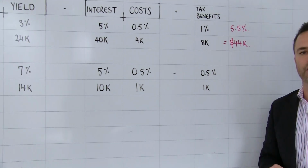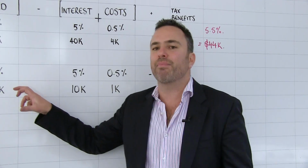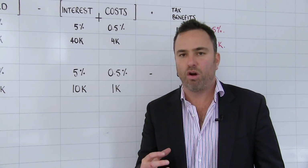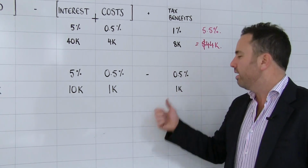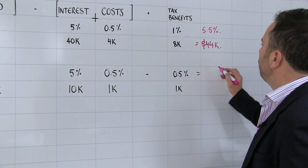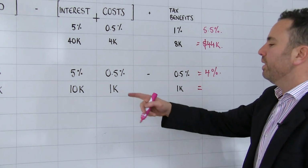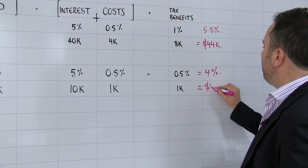Jump over to the tax benefit side of things. Now, the difference here is because I'm actually making money on the property, I'm earning 14 and I'm only losing 11, I'm going to have to pay some tax on that income. And in this situation, I've just given it 0.5% and $1,000. So what you would see is the return from a percentage perspective would be 4%, and in terms of real figures, what we're left with is 20 minus 11, that's what we're left with, $8,000.